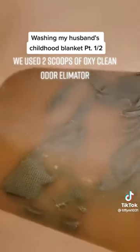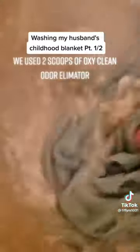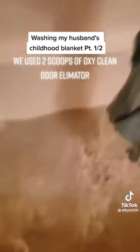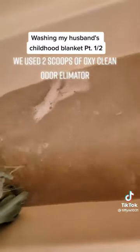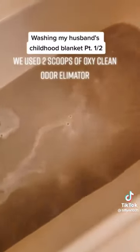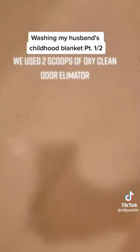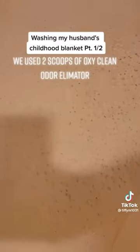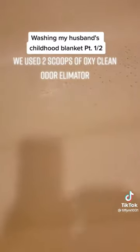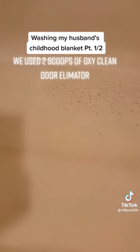It's crazy. Okay, so I'm back to check on it, and it's been an hour and a half now. The color looks totally different. Here's the water. Oh my god, so gross. Okay, so this is the bottom of the tub after the water is drained, after the first round. I don't know if you can see all that, but that's just from the first time around.